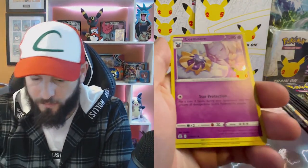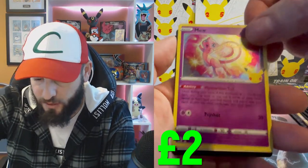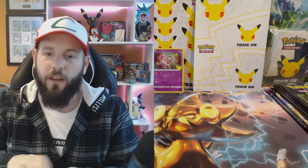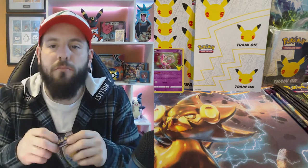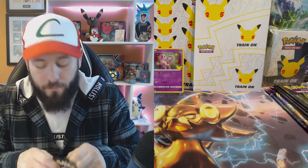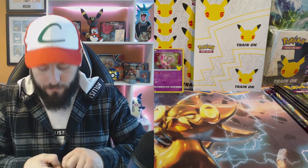The first pack we're going to open is a celebration. We got Cosmo, Dialga, and a Mew. That's a good one. That's a good start. We'll put Mew up there. I love these celebration packs. They're always magic. You never feel like, oh, that was a rubbish pack. You always get something a little bit good in it. You may get a few the same, but I love them. The celebration set is awesome.